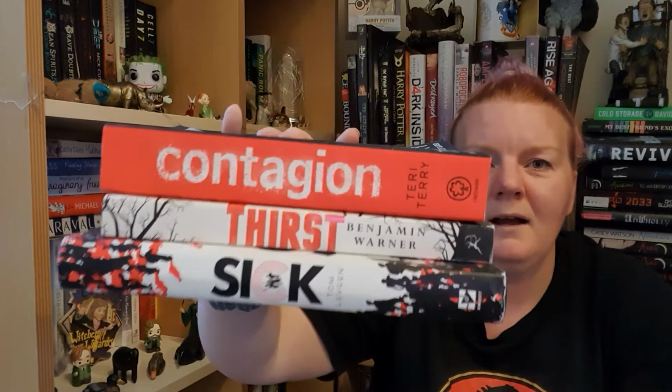However, in lots of charity shops and thrift type places that you go, or that I go, quite often you just see the spine. So it's the spine that gets me. And again, it's the title. So we have things like this. Contagion, Thirst, Sick, all those just jumped out at me. They would literally get me to drag them off the shelf and start reading about what the book is about.